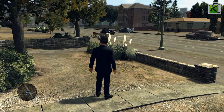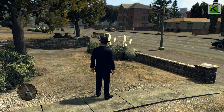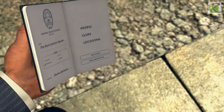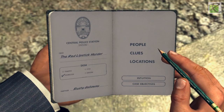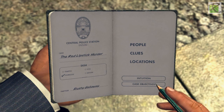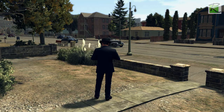Journal. Tab. Tab. That was it. Damn it. Alright. Case objectives. Let's have a look at those. Wow, look at all this crap on the left. I never looked at that before. Investigate Jacob Hendry's apartment and canvass the neighbors. Canvass the neighbors.